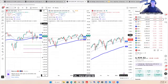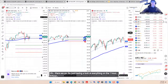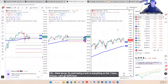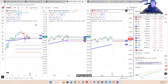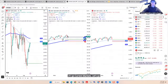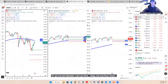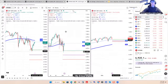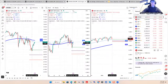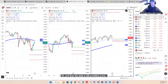So just having a look at everything on the 1 hour, 4 hour. Let's go XSP 4 hour, 1 hour, and daily. If I go current market, let's go here. Okay, my 1 hour chart has a crossover bearish. My 4 hour chart, price is basically flat. We're kind of showing indecision. And then the daily is still providing some structure.